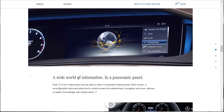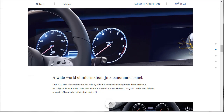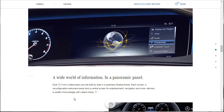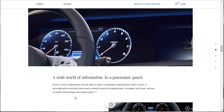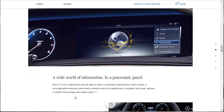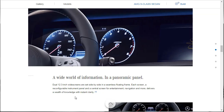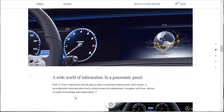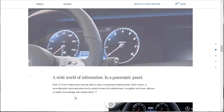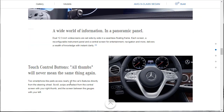A wide world of information in a panoramic panel. Dual 12.3-inch widescreens are set side by side in a seamless floating frame. Each screen a reconfigurable instrument cluster or panel, and a central screen for entertainment, navigation, and more. Delivers a wealth of knowledge with instant clarity. It's just beautiful. It's just beautiful.